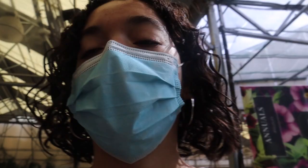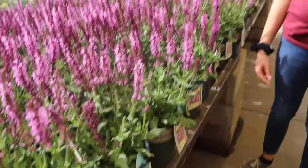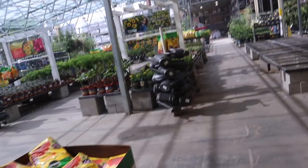Those, I know. Pretty. I want stuff like this in my yard. Yeah, I want stuff like this in my yard. We should get a jasmine flower. Una flores.